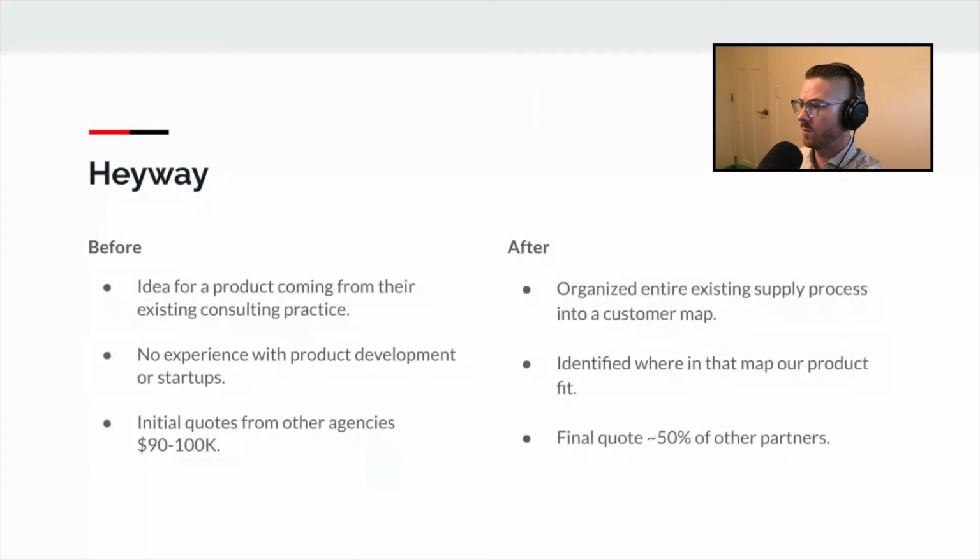After the 3 weeks, we'd organized this entire existing supply chain process. I'm sorry, I always jump in. I never say what we actually built. So Hayway is a product that connects wholesale buyers in Korea with wholesale sellers in Latin America. The existing supply chain process here is enormous. There's this insane back and forth. You meet the person, you do the sample process. There's all these conversations. There's third parties like trade organizations and chambers of commerce, et cetera, et cetera.